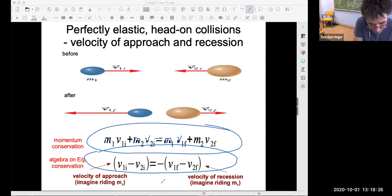It's this one here. And what this one is saying is that the velocity at which the objects approach one another before the collision is equal and opposite to the velocity at which they recede from one another after the collision. So if you want to imagine this, imagine I'm riding on the blue ball on the left. I see the ivory ball approaching me, and I see it approaching me with this difference in our velocities.